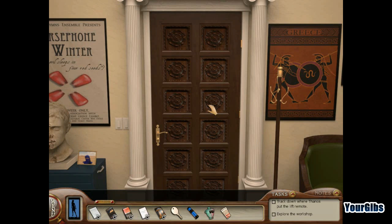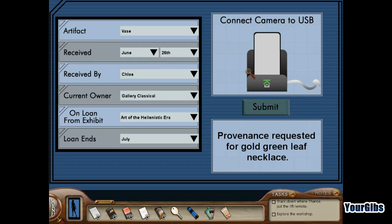Actually, you know what? Where does it say which we had to do for provenance? Requested: gold leaf necklace. Okay, so we're going to go ahead and run around and find the gold leaf necklace and take a picture of it while we're out there.